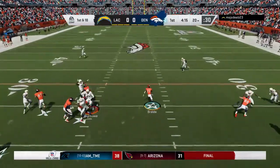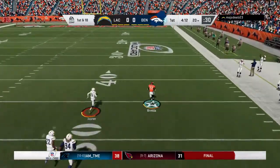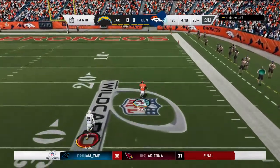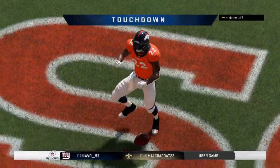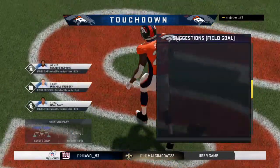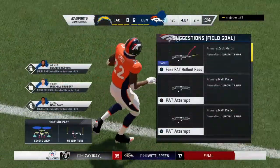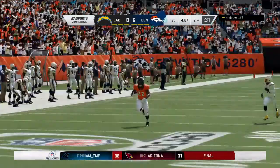Now the Georgia Southern man, it's Matt Breida. And I think he's going to go. They're not going to get him. 20, 10, and all the way home for a Broncos score. Matt Breida, an 80-yard touchdown, as his guys are able to strike first here in this opening quarter.